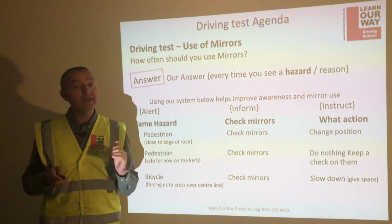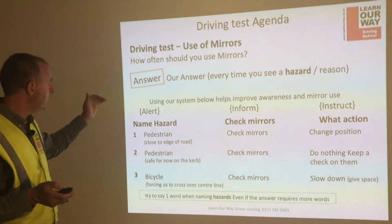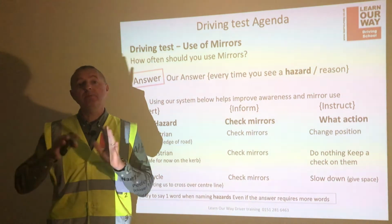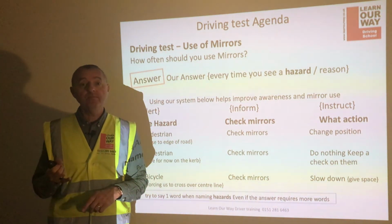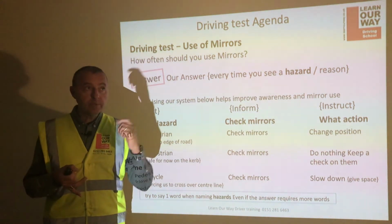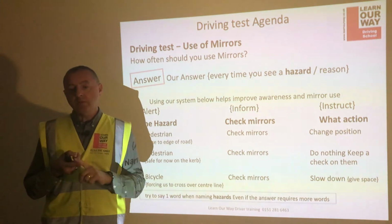So we're always looking ahead first of all. But when you say these things, you don't want to say there's a guy and he's got his dog and it's on the lead. That's about 7 or 8 words. Just say dog, check mirrors. Bend, check mirrors. Change the speed, check mirrors, because I'm going to change speed up or down. Okay, so we named things.